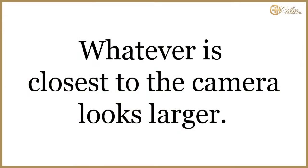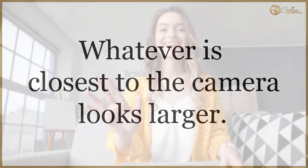So one of the things on a camera, this is a very little known fact, whatever is closest to the camera is going to look larger. So this picture I like because it's double duty. First of all, her hand, you can tell she's using her laptop because you can see it at the bottom of the screen, but her hand is the closest thing to the camera and it looks huge.